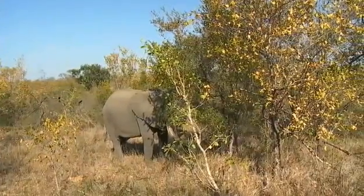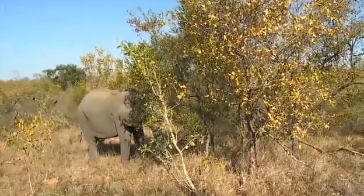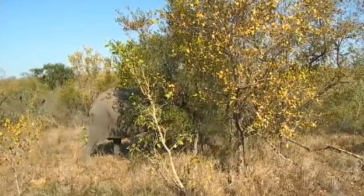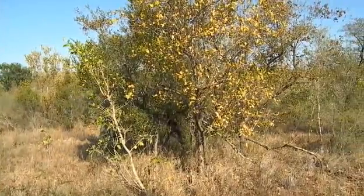So we've got 2 minutes left on this morning safari. We're going to just stay right where we are because I don't want to start the engine while these elephants are so relaxed around us. It's just such an immense privilege.